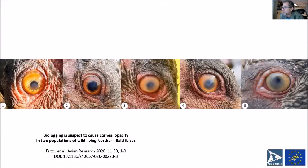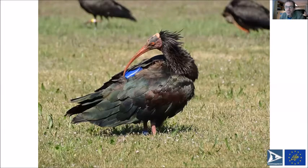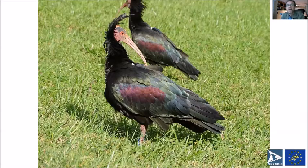Experts throughout Europe had no idea about the reason and cause of these symptoms, particularly because it was in all the cases unilateral, only one eye was affected. At this time, all birds were equipped with GPS devices, but mainly battery-loaded devices on the lower back. Only a few birds, but an increasing number of birds, carried solar-powered devices, which were fixed on the upper back via wing loops, because there's more sun exposure.